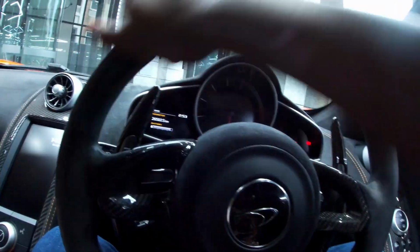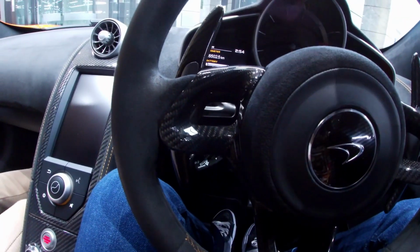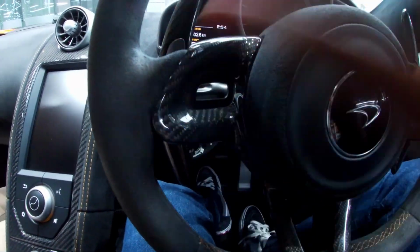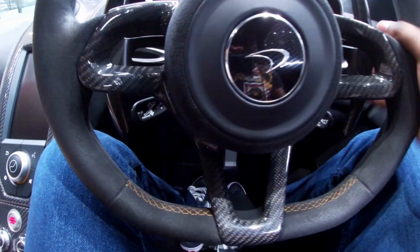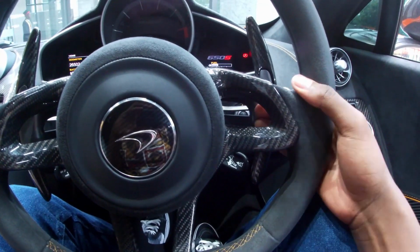But looking around, there's a lot of Alcantara, very minimal leather, since leather is more of a luxury item and that adds weight. And there's a lot of Alcantara around here, a lot of yellow stitching that just goes around. Carbon fiber, since this is a McLaren, focuses so much on being lightweight. And I think these are the best pedals I've ever felt in a car.